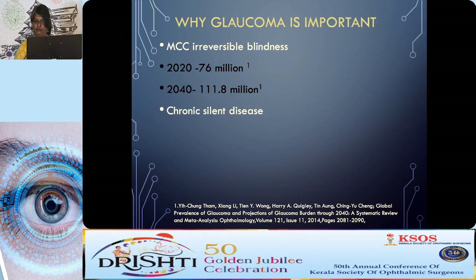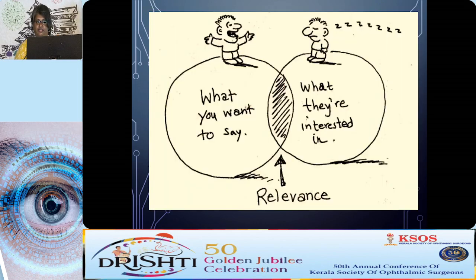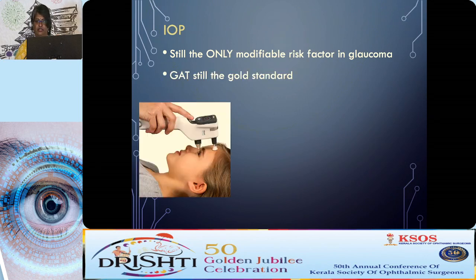We know glaucoma is important, right? A silent thief of sight. It's a very difficult task otherwise itself. I'll try to stick to the relevant topic. IOP is important because it is the only modifiable risk factor. We have eye care system. The newer one allows us to measure the IOP even in the supine position. That is one thing important.